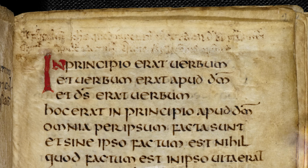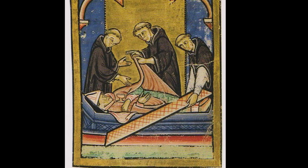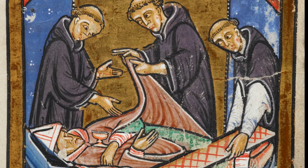This Gospel book, or so a late 12th century inscription on its flyleaf tells us, now partly erased by years of wear, was found lying at the head of St Cuthbert when his coffin was opened in Durham Cathedral in 1104. The coffin of Cuthbert was opened so that his relics could be translated to a brand new shrine behind Durham Cathedral's new high altar.